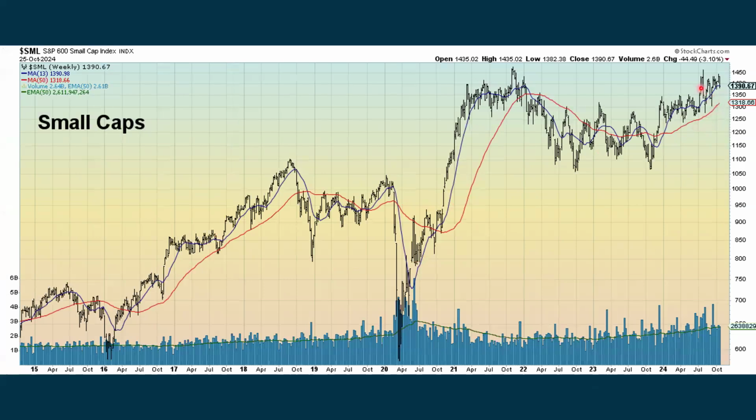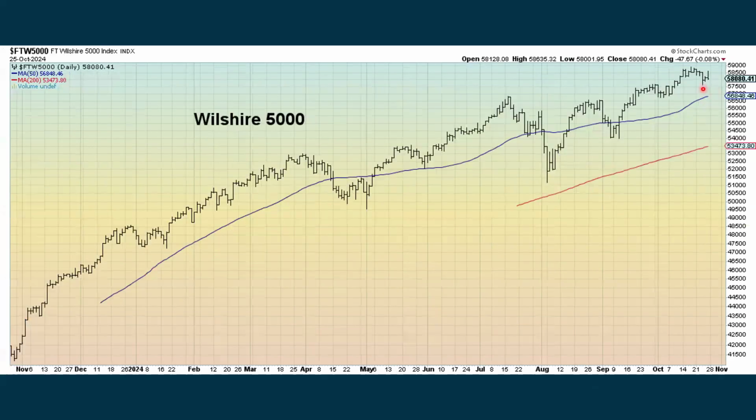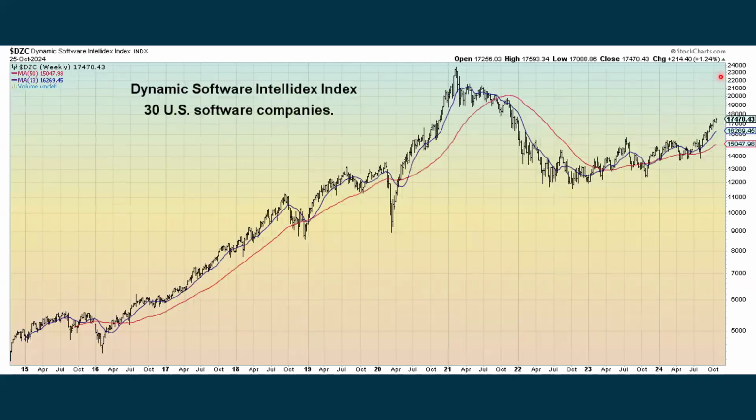The small caps just coming up into the high end of their range and then dropping back down, which seems to be the story of 2024. The mid caps coming off of an all-time high, pulling back, but still above the 13-week moving average. The Wilshire recently set an all-time high, saw a bit of profit taking this past week. The NYSE also a recent all-time high, but saw some profit taking as well.